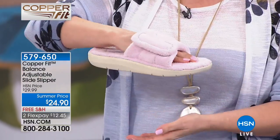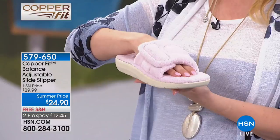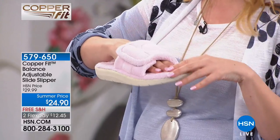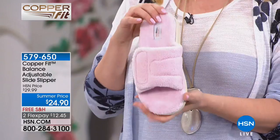And what I love is I could just go outside and check the mail. I feel so annoyed that I have to change from an indoor slipper to an outdoor one. And guess what? Summer, you've got softness and breathability, so you won't be overheated. And then you've got copper, and anti-odor, and that's what the copper does.